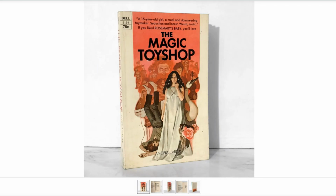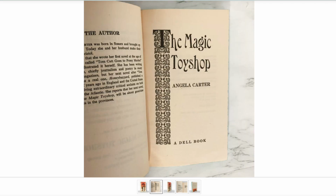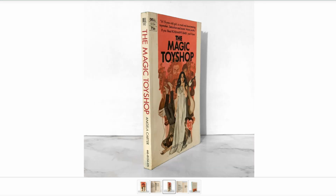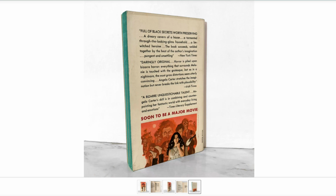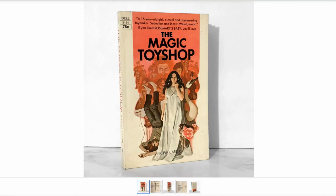This was a gorgeous edition of The Magic Toy Shop. I've never seen this one before, Angela Carter. This was a Dell, I believe, from 1969. Beautiful copy of it, first printing in paperback. This is one I wouldn't mind getting, I'll tell you that, because the book's great. Really, really nice, that one.